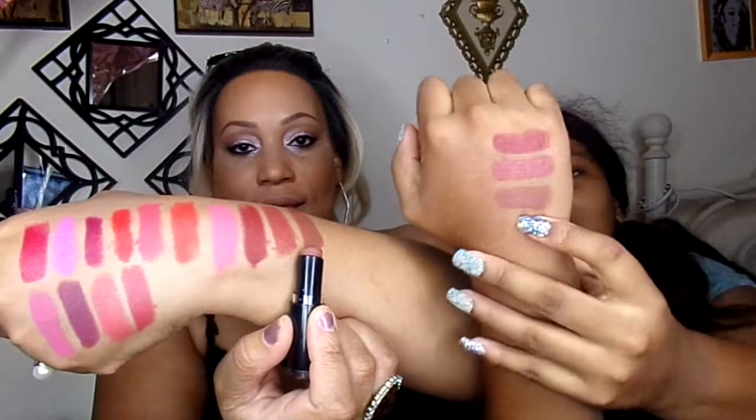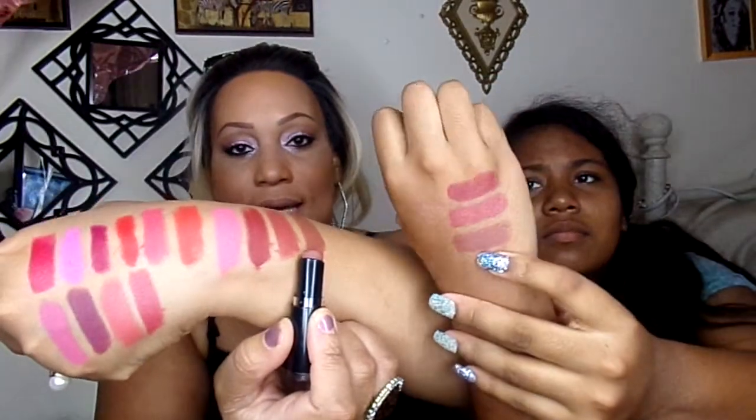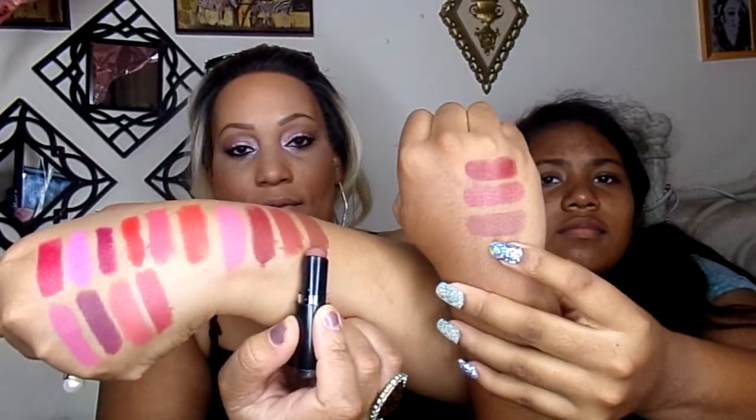Now these are more of the nudes or the neutral colors. I love these as well. This one is 914C. That could be neutral. This one's a little deep, but for some it could be neutral. 914C. All right. There we go. 914C.